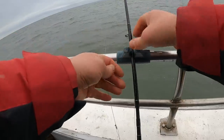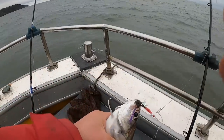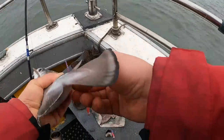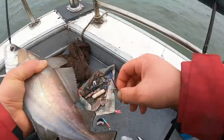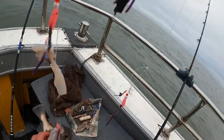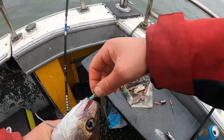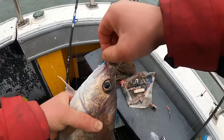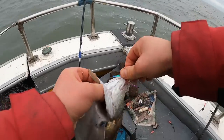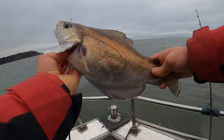Right, get organised here. There we go. Hooked over there. What size is that? Pouting. Good couple of pounds, ain't it? Easily. PB? PB pouting, yeah. I'm gonna try this, see that taste. Apparently it's a bit bony, but we'll get some fillet out of that, won't we? Yeah, definitely.